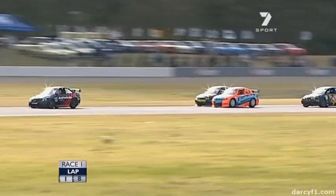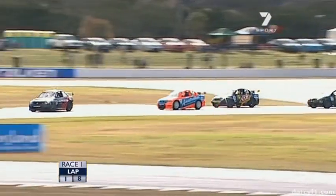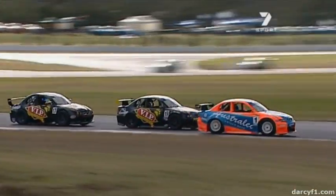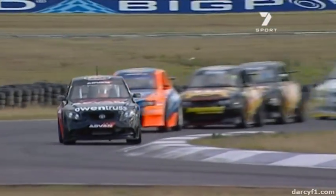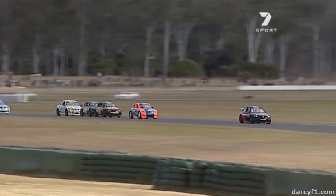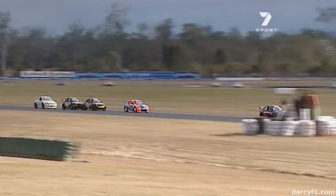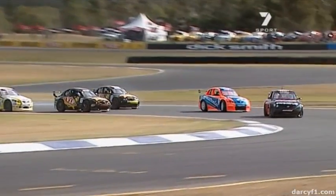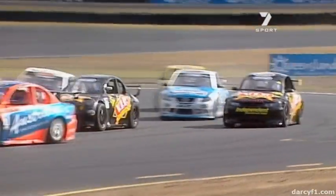On board with Bart Moore there. So Clues lost out by going wide. Wasn't able to get a clean exit off turn 3. And the angry pack heads back towards turn 6. And the thing is too, breaking the slipstream, getting away from the pack. It's almost a little NASCAR Talladega style because it's so hard to break that tow.